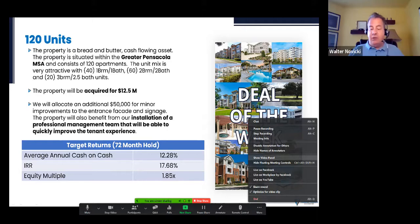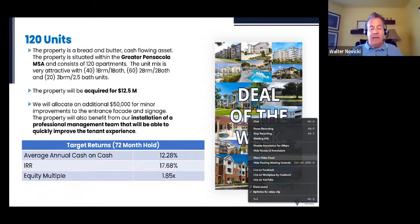The property features that large, nice pool that we're always looking for, a nice sun deck for grilling and entertaining, as well as a 2,500 square foot fitness center. So, you can be out in the sun or you can be in the AC, wherever you want to be. The grounds and the amenities are extremely well maintained, and the complex is gated for security. We always like to see that as well.